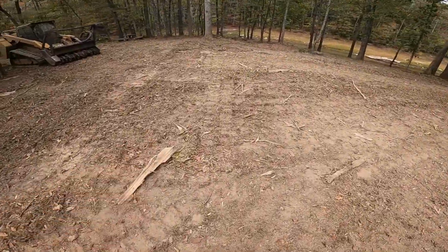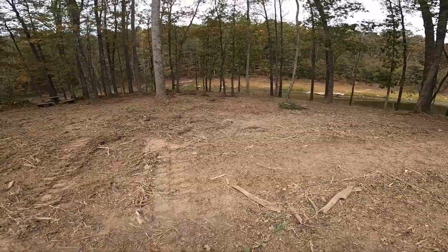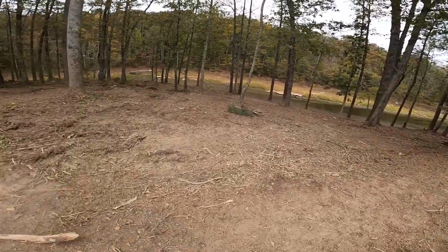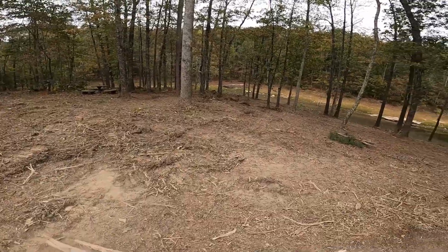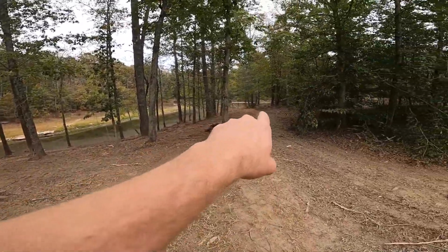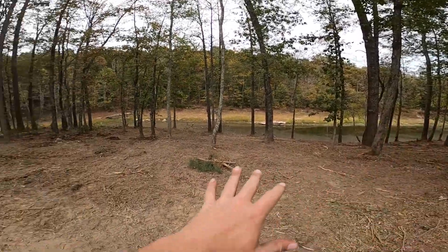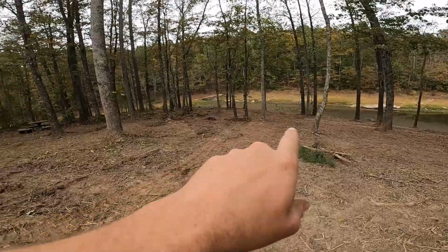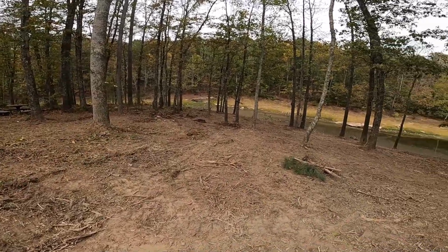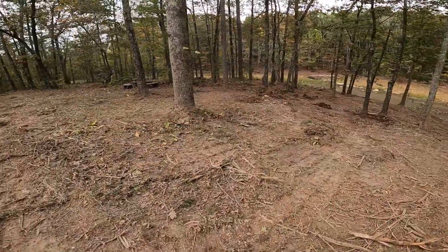I got some chunks here and there. They keep slinging out. I just cannot wait to get a new mulching head. But anyway, I got little piles right there. I got 3 or 4 finished piles down that way. I got to go down next to the pond and pull that up, but I got a bunch of piles where I just raked with the excavator. So I'm just going to go back and fine tune everything.